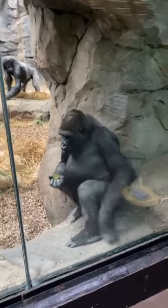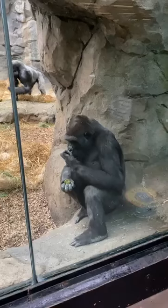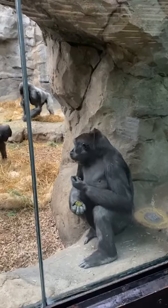Kambiri is having a nice little rest snack over here, which is very funny. Aziza's still foraging over here, still looking for treats. She might try to come steal her sister's, which she tries to do sometimes.